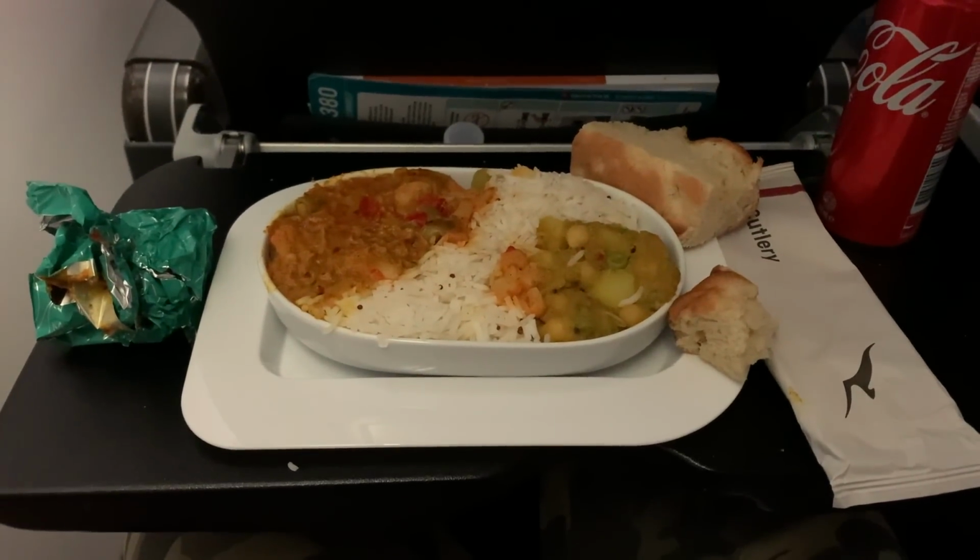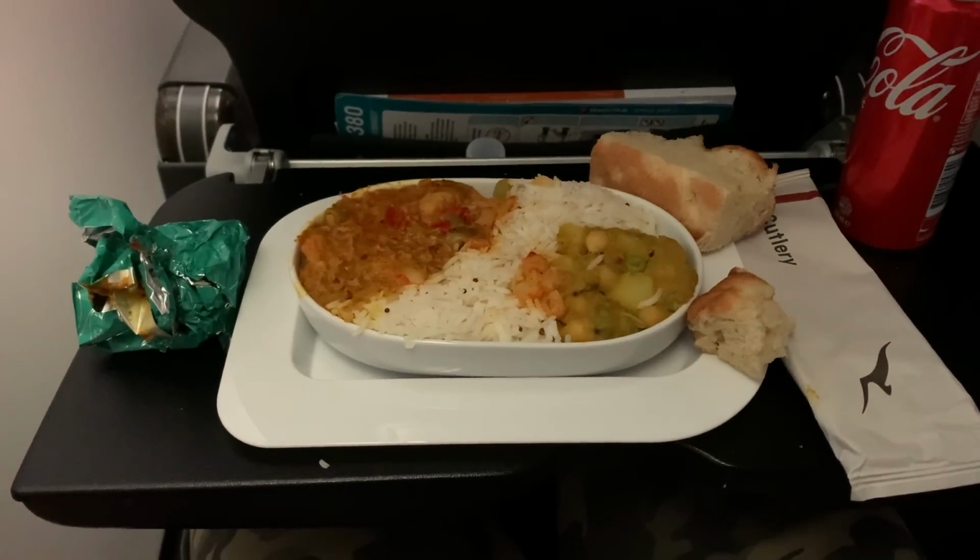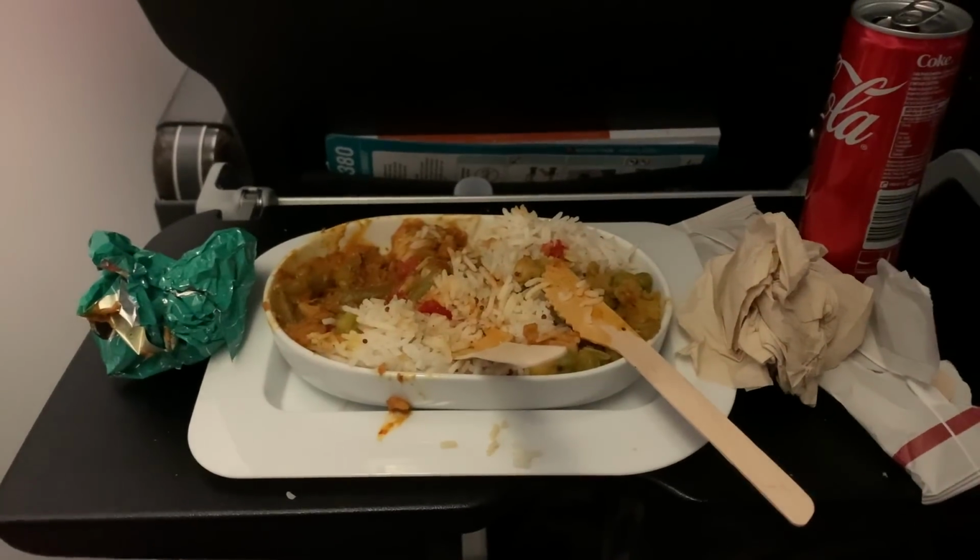By the time they got to me, all the economy meals were out, so I did manage to get one of the premium economy meals. This was the vegetarian option, and it was fine, but it really wasn't what I was hoping for, so I didn't eat much of it. I began to see thunderstorms forming over in the horizon.